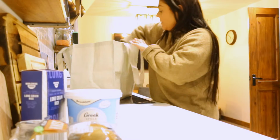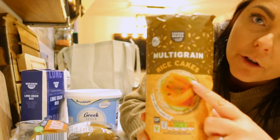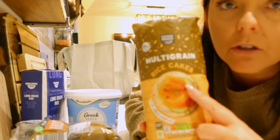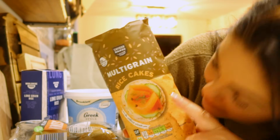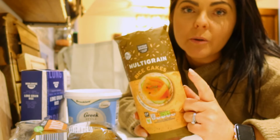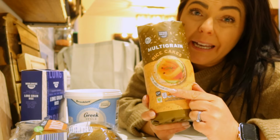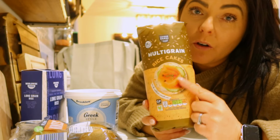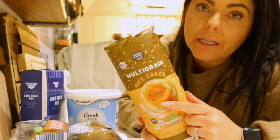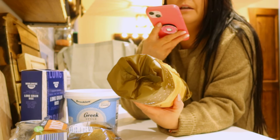Also bought these, and I've not even checked the sin value, so we'll have to check on these. But I thought, for having something like light Laughing Cow, that's what I'm trying to think it's called. So either the light Laughing Cow, or hummus, or maybe a bit of peanut butter if I fancy something sweet. I'm not too sure what the sin value of these will be. Should I have a look now? I'll have a check. Where's my phone? Let's have a little scanneroonie. See what my little app says.